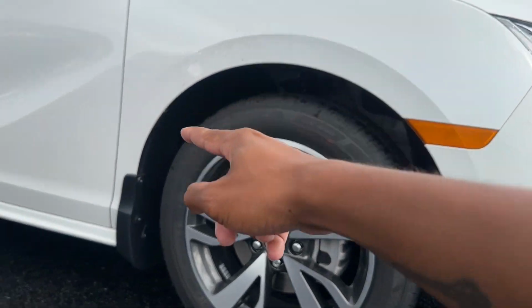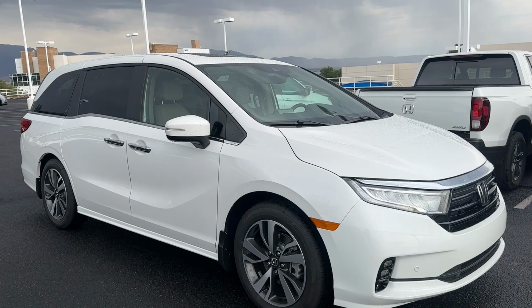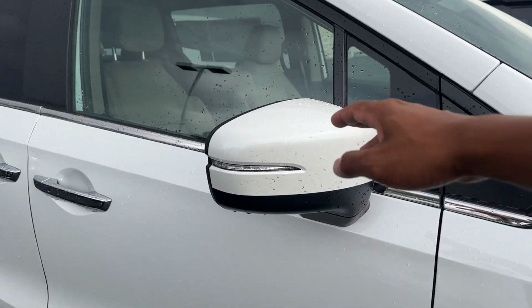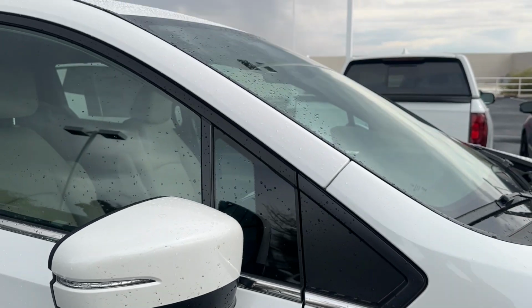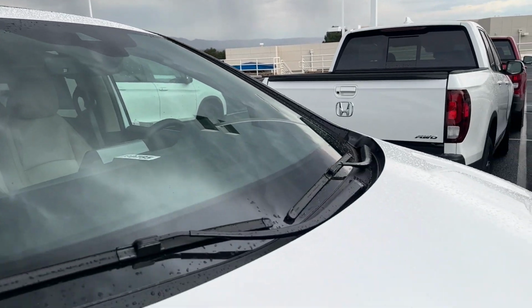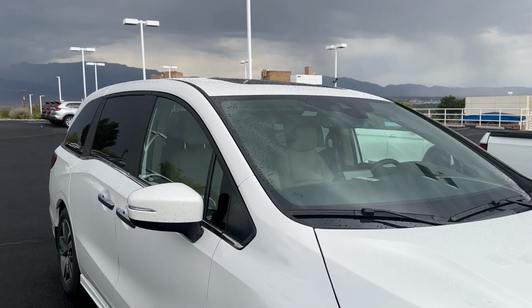Right above it is all body color. And I know there's a little dirt on here. When I first started this video, I was getting rained on, so I waited till the rain went away. On the side portion over here, you do have body color on the side mirrors, LED turn signals integrated, flat black at the bottom, wide windshield, great visibility on the Odysseys. You can see your camera up there for part of your Honda Sensing that works with the radar. So Honda Sensing is standard on every trim level.